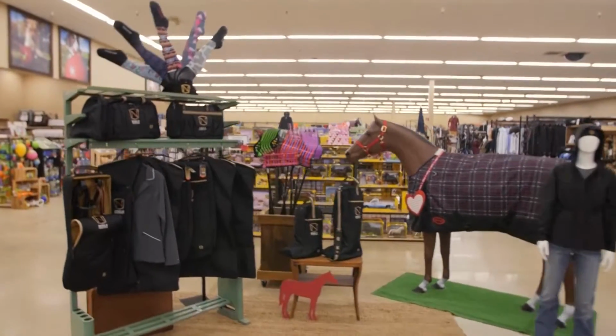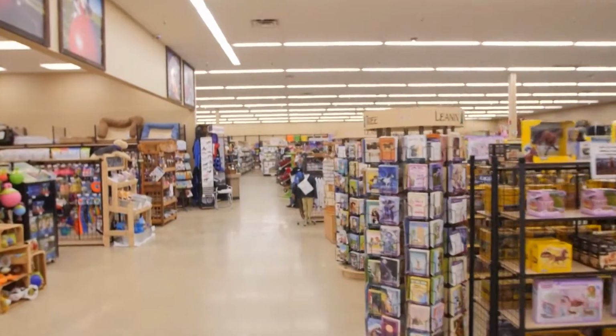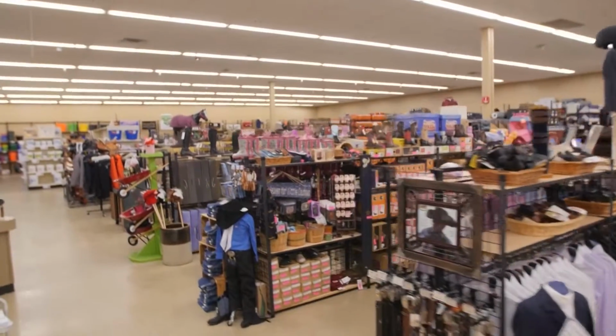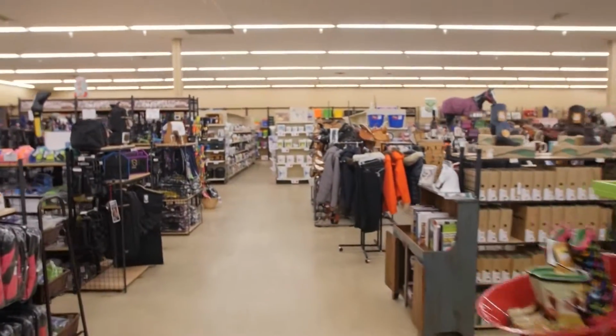Okay. Well, it's always fun for me to walk through these stores because you never know what you're going to find. Everybody's got their specialty for what their local clientele might need. Over the years, the farm and feed stores have done everything they can just to supply their local customers. I see everything here from Western riding to English riding. What are some of the specialty things you all do?